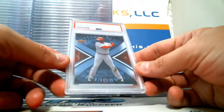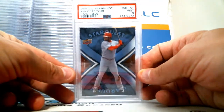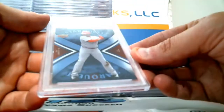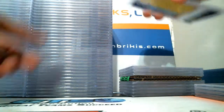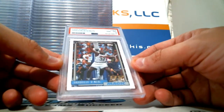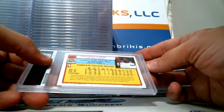Another Star Quest. This is the rare blue on the Griffey. That one got a 9. 9 on the rare blue Star Quest Griffey. And we had a Topps Shack rookie, got an 8. 8 on the Topps Shack rookie card. Looks like possibly corners, yeah. Corners on that one. All 4 corners, it kind of looks like.